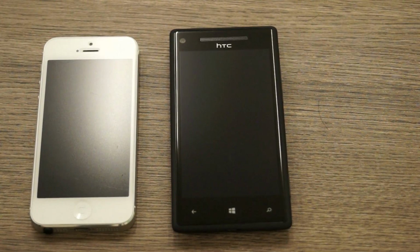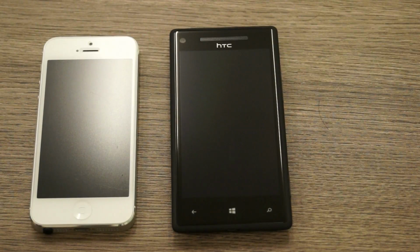Now, the iPhone 5 is definitely much more expensive compared to the HTC Windows Phone 8X, and there might be several reasons for that, and there might be none depending on how you look at it. So let's start off with build quality, and we'll talk about the iPhone 5.